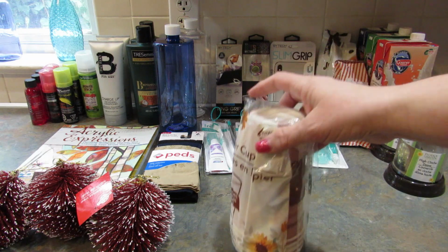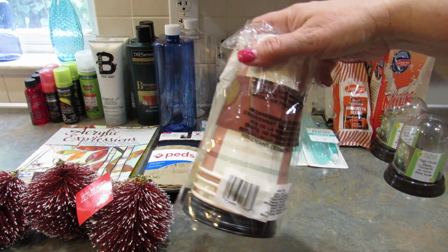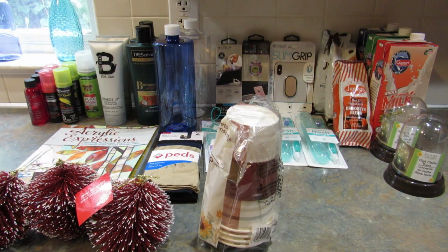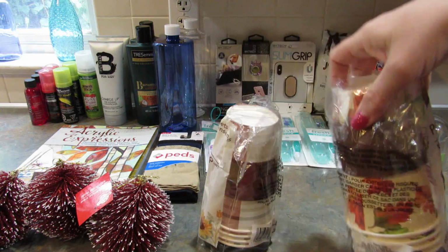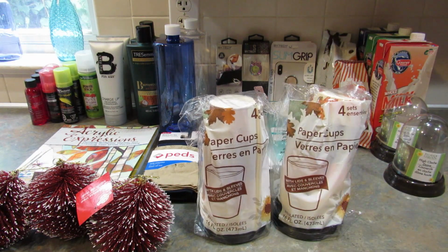Next, I picked up two packs of these fall paper cups. Somebody wants to take coffee with them, they can take them in these. I got that design, and then I got the leaves. You get four in a pack, and that way they don't have to worry about bringing my coffee cups back.